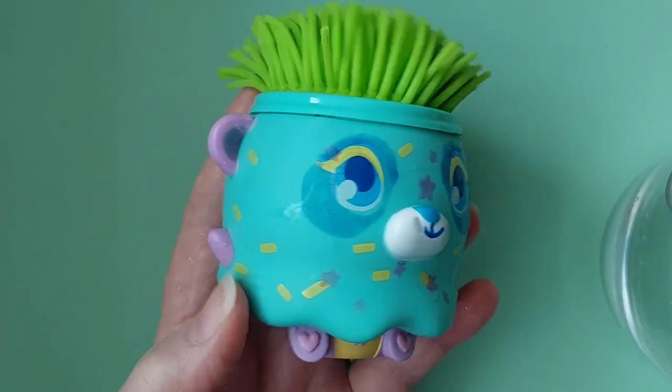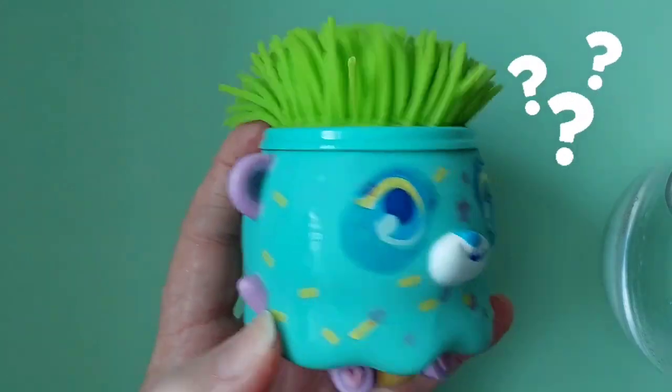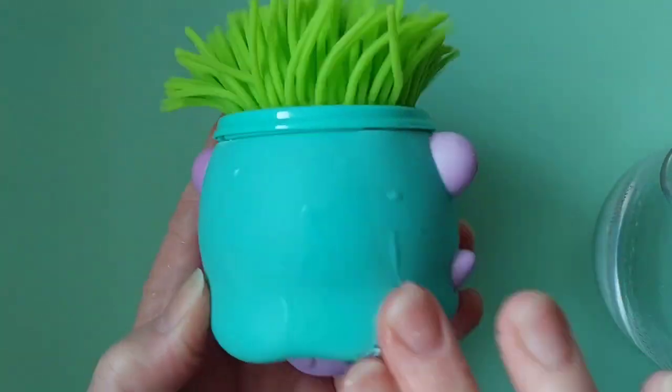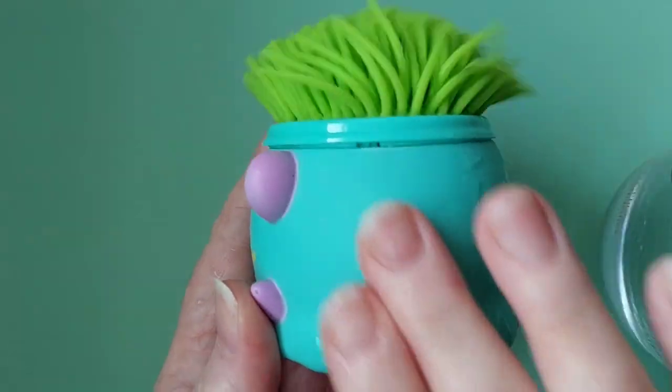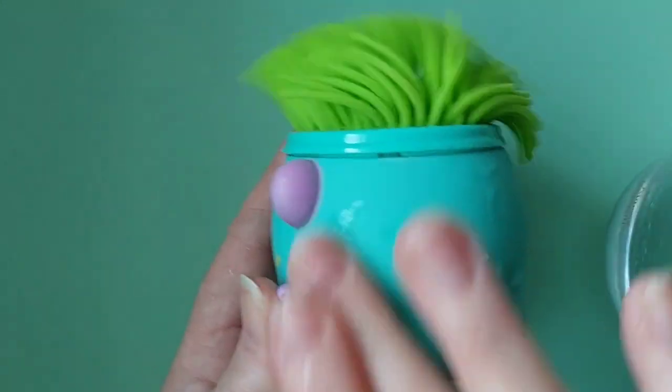I can't see anything changing, because on the packaging it shows a heart, but then where would it be on the back of it? I'll just quickly do it and see if anything comes up. If it doesn't, then I'm not entirely sure where on this product that it would be, but we've given it a go.